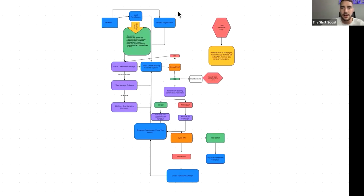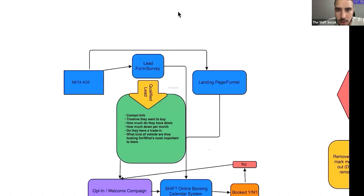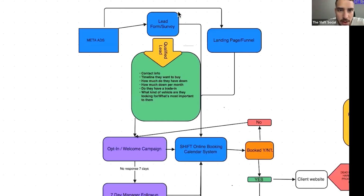So I'll show you guys something too. This is what my back end looks like, what we build out for clients. And guys, for the longest time, I was always selling ads, but I didn't realize that this was the most important thing. So this is our follow-up system. We get ads, we get the lead form survey from the website, we get our landing pages, and they all go, we get qualified leads, and then they all go into these campaigns.